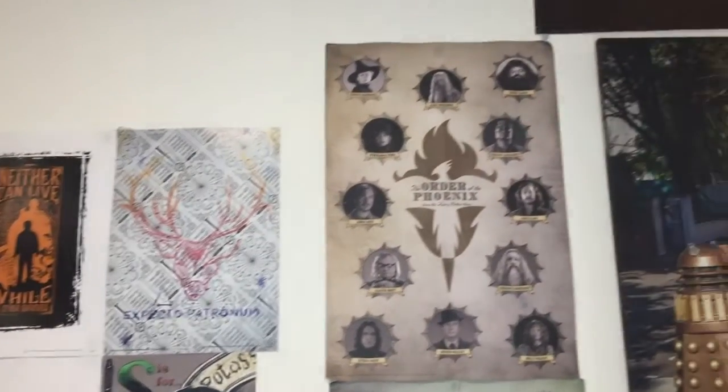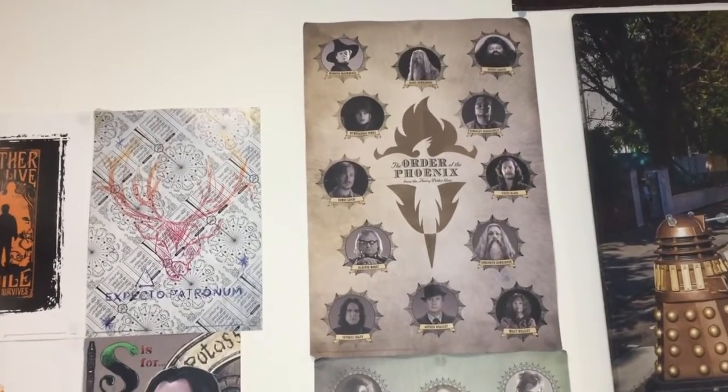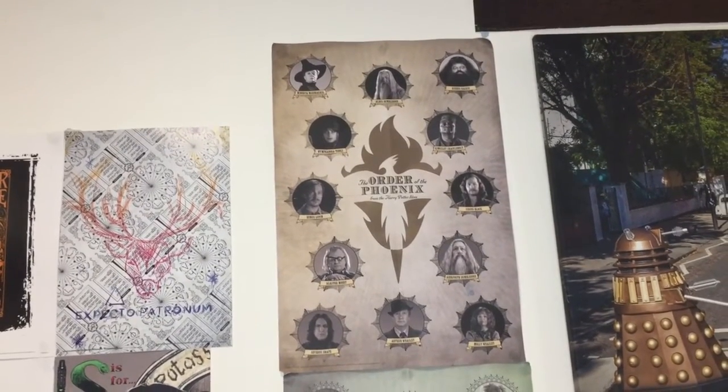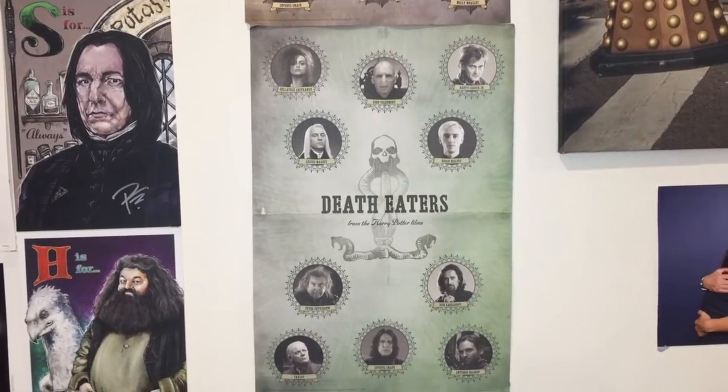Next to those posters, we have these 2 posters, which actually came in the character book that I got, the Character Vault. So we have this one, which is the Order of the Phoenix, and has all the characters from the movies that are in Order of the Phoenix. And then underneath it, we have an equivalent one for the Death Eaters, which I think is really cool.